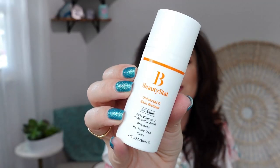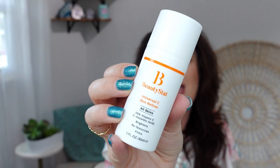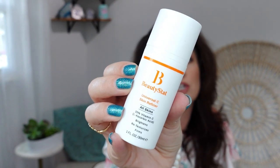But something that I really don't like, and I did not get the warning. Some of you guys tried to warn me because you tried to use it right away when you got it from BoxyCharm. I was trying other stuff, hadn't gotten to try it yet. And I wish I had been able to check my DMs in time because I moved on to trying the Beauty Stat Universal C Serum. And girl, it did me dirty.